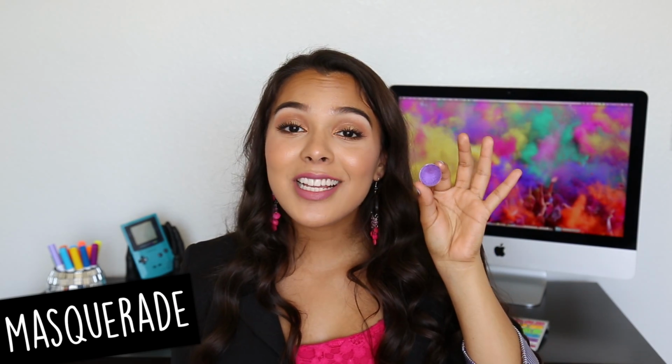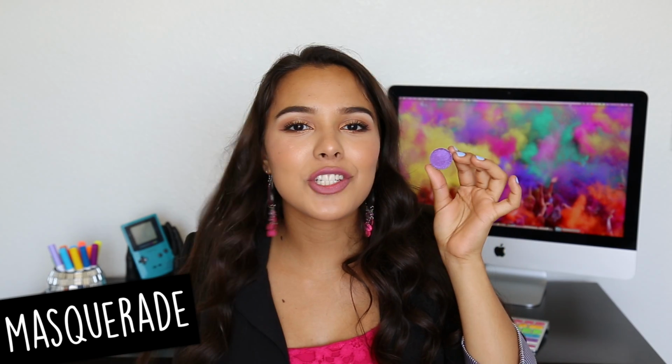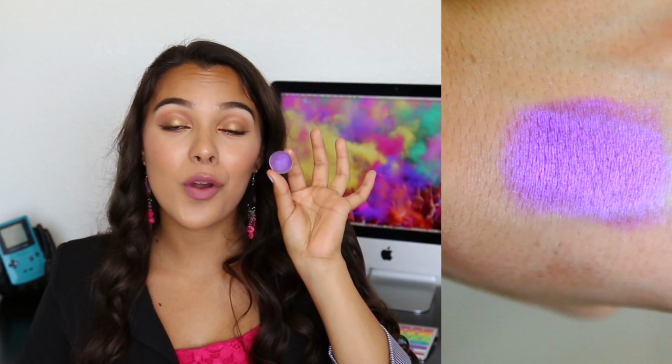This one right here is called Masquerade, and I think if you're someone that really is into your purples, of course, or someone that just likes to experiment with color, this is going to be the one for you.